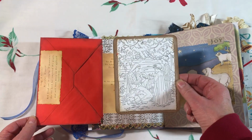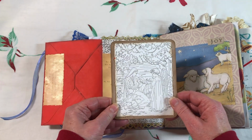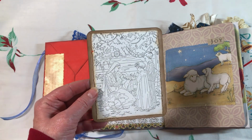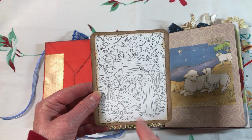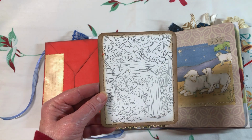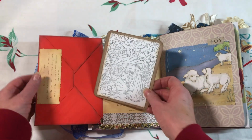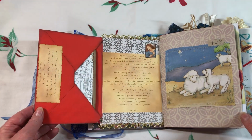Inside here, I stamped a huge image and have a kind of an oversized journal card. I love this stamp and I hadn't used it. I was hoping to use it in all the journals, but I just love it. So I'm really glad I was able to use it in this one. Because I stamped it in black and white, I think you could probably color the image. And I did use ink that won't run with a marker, or just leave it black and white.